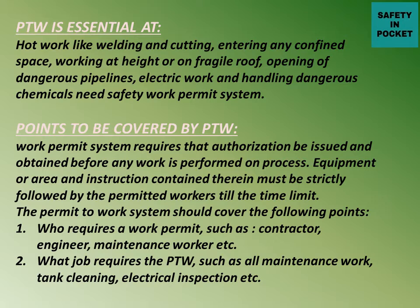Entering any confined space. Confined space means a space which has only one entry and one exit, and it is not favorable for normal working purposes. For entering this type of area, we need a confined space entry permit. Working at height or on fragile roof. Whenever we are working at height above 2 meters, in that case we need a height work permit. Opening of dangerous pipelines. Whenever we have to open a pipeline, in that case we have some permit. Electric work and handling dangerous chemicals need safety work permit.